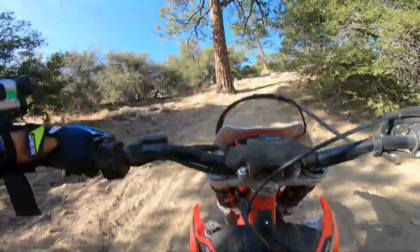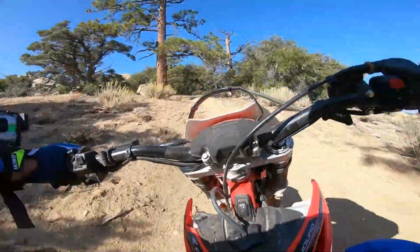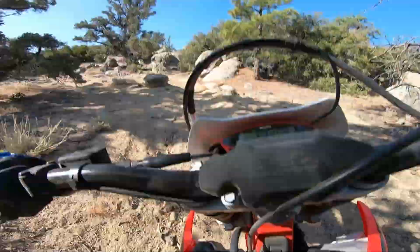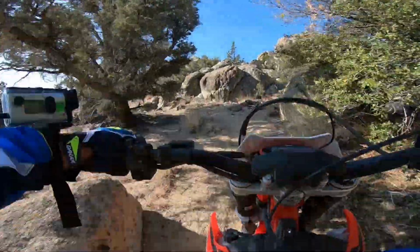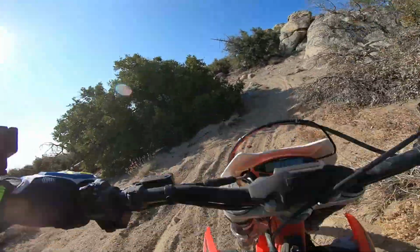The only thing we really notice is maybe there's a little bit too much high-speed damping in the front fork. But then we also played around with the oil level, and we're still working on it. We can probably get it a lot better by doing a little bit of tuning.